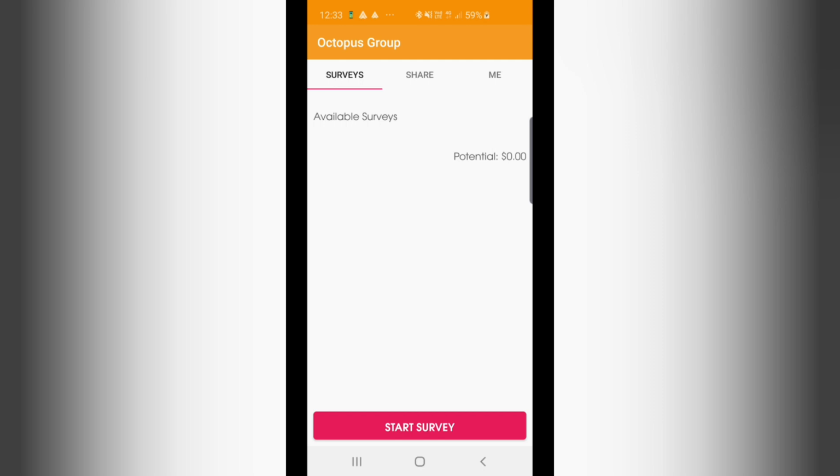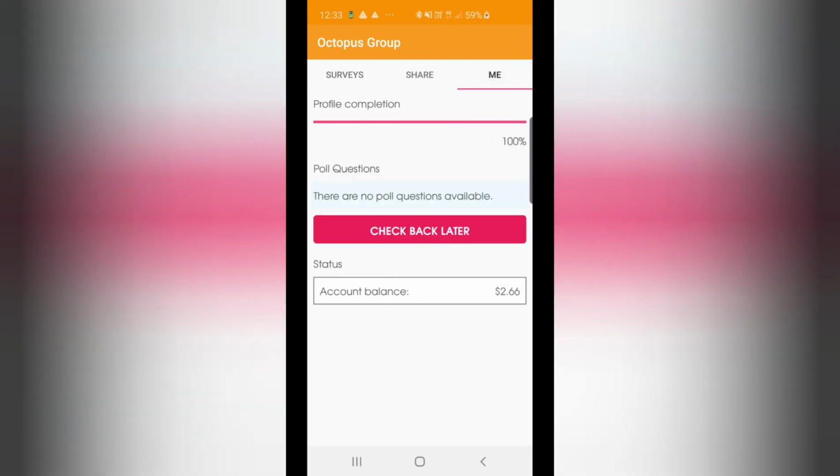I will have all the links to these apps in the video description, so don't worry about that. Your surveys come up on this screen. A bit about me, I've got a $2.66 balance because I only just withdrew $20 yesterday, so I'm building up again. This is a great app because I don't think I've seen anyone pay as well as these guys. They just pay high, fair rates, and anyone that's used this app knows how well they pay.